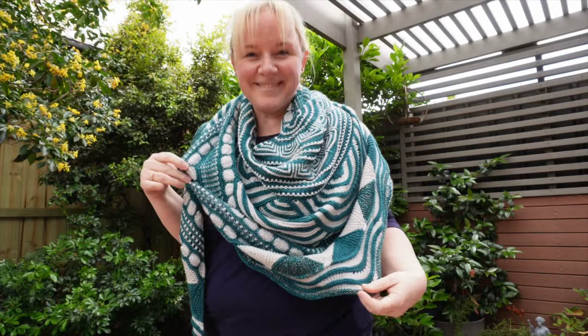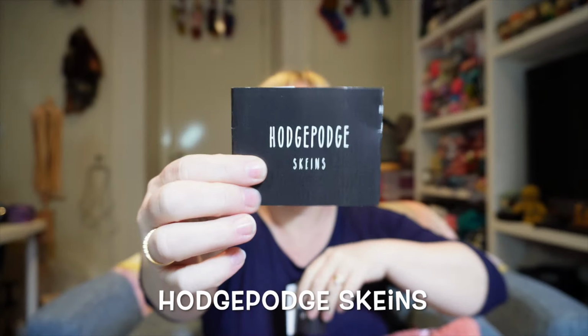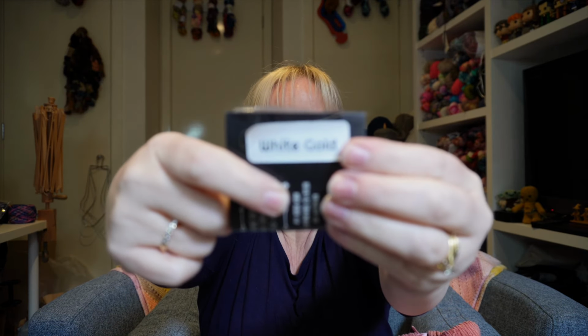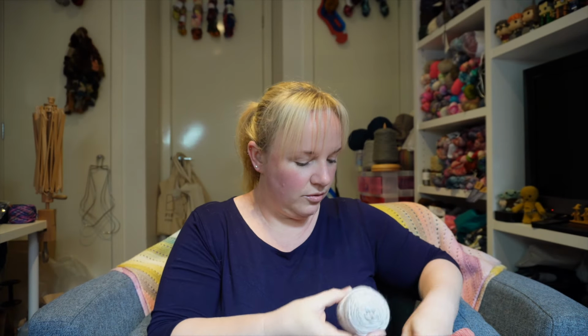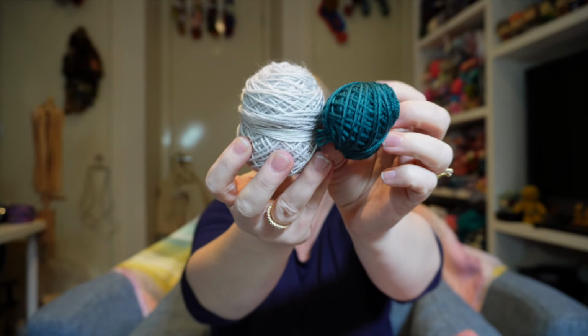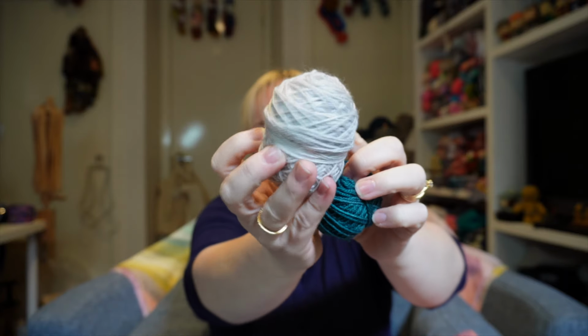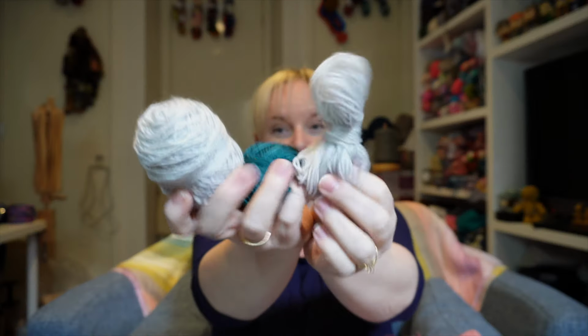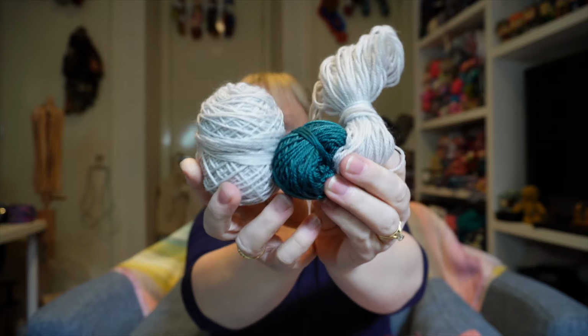So I used some really, really lovely yarns from Hodgepodge Skeins. So there's the label there, and I used Tealriffic, and the other color was white gold, which is there. So Tealriffic and white gold, and those are the two yarns there. So you can see that's a really beautiful deep teal color, and that's a sort of variegated white and silver color. And this is all I have left after I finished the shawl.